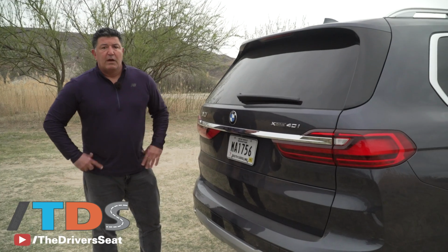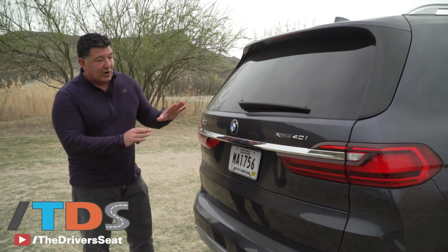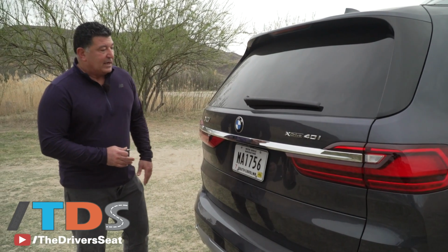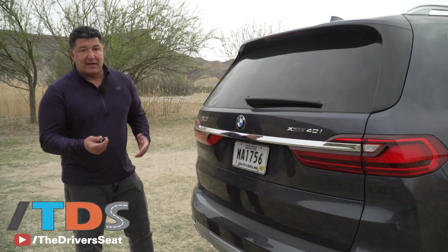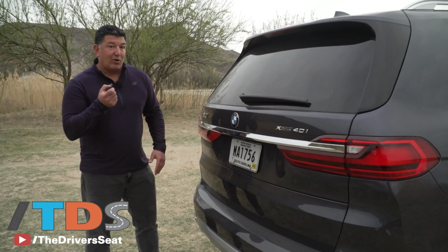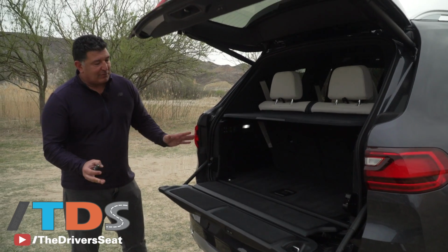For most crossover and SUV owners, the rear cargo area and tailgate are very critical, and BMW has thought of everything. For starters, it's a split liftgate, which I am a big fan of. I think every SUV should have it, especially once you get into this price point. So you have 3 ways to get into the back. There's obviously a button here that you can open as long as you have the key fob or the doors are unlocked. But there's also a button on the door, and you have your key fob. Now, what's nice is that if you just push it once, only the top will open. But if you actually hold it down, both will open. I really like that.